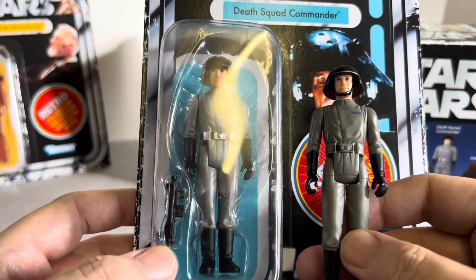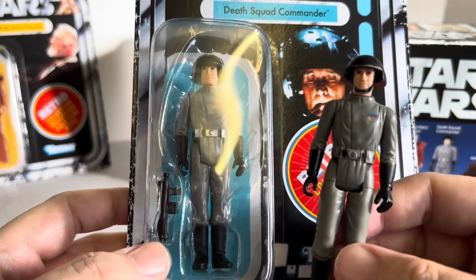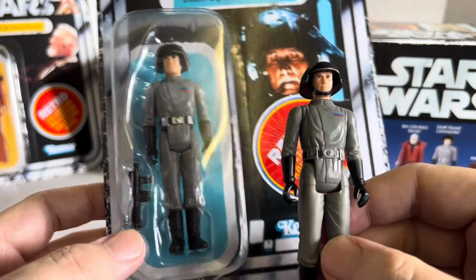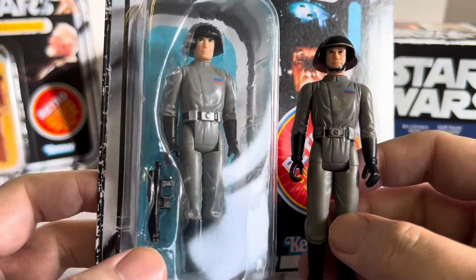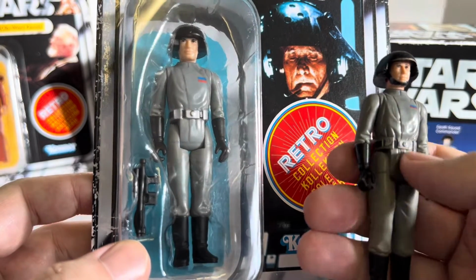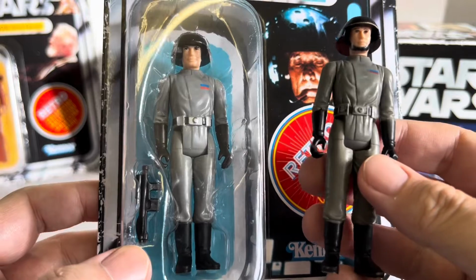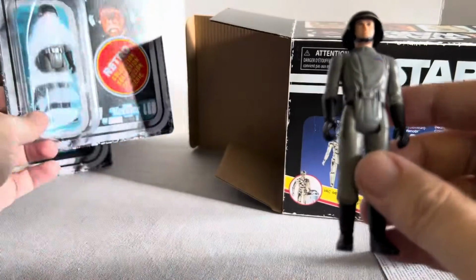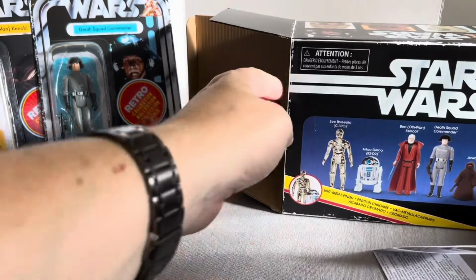But yeah, wow. A very early custom job from me there. A bit handy with the marker pen. But besides that, still spot on. Very, very good reproduction of the figure. Again, obviously mine has the silver paint worn away, just from the sheer play of playing with this figure as a kid. Okay, so there goes the Death Squad Commander. We'll put him over there. We'll put him down there.